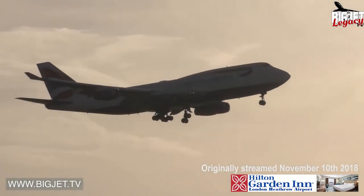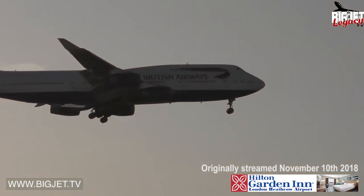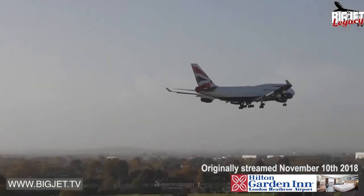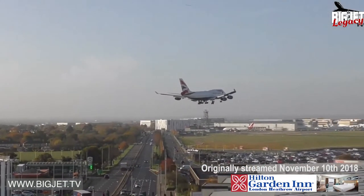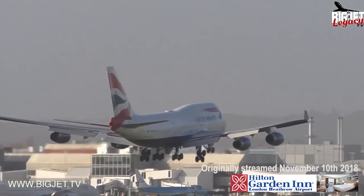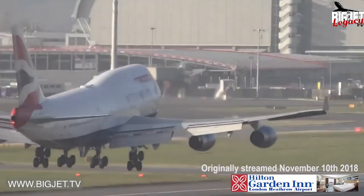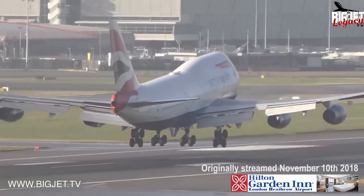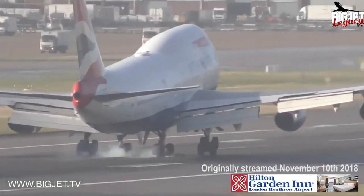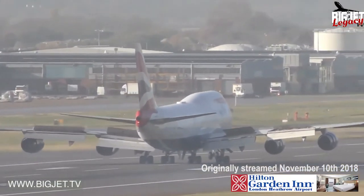Here we go. Straight over the paddock there, folks. Of course, we'll be going straight over to the paddock as well. Not now, but we will be going over to the paddock. Yeah, nice.